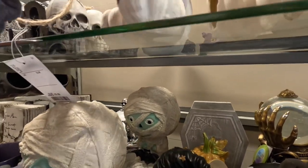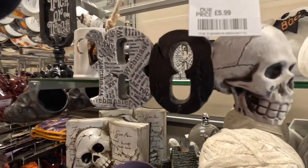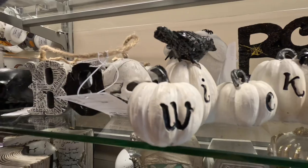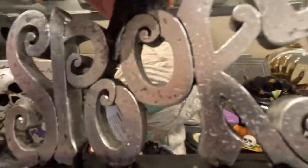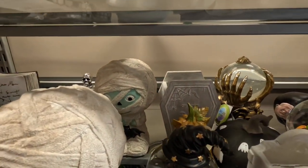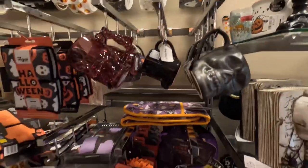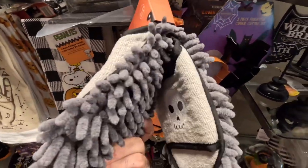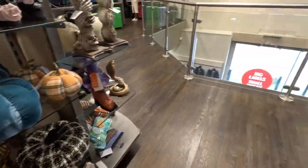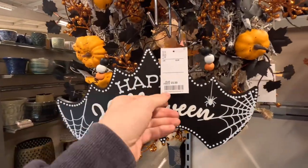Supposed to say wicked, I think. Yeah, supposed to say wicked. Little boo sign, $5.99. Spooky. $5.99 for that. Trick or treat. Clean the sponges. There's some wreaths around here. Happy Halloween. $6.99.